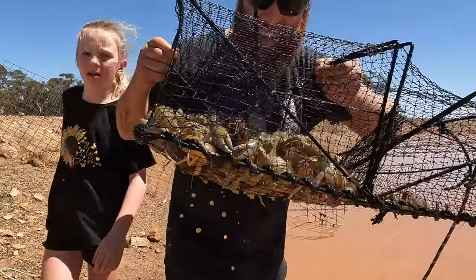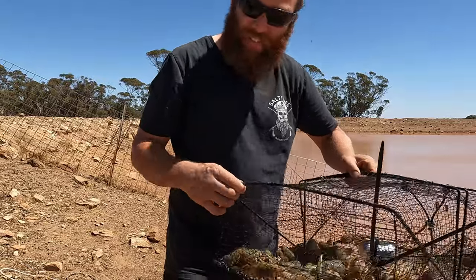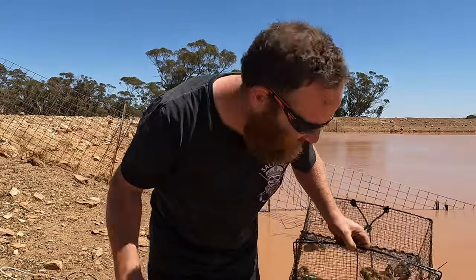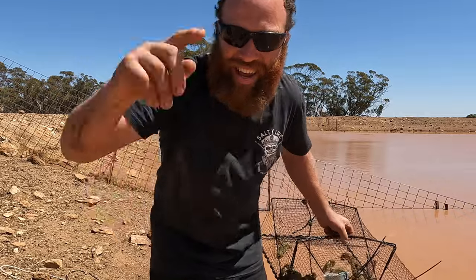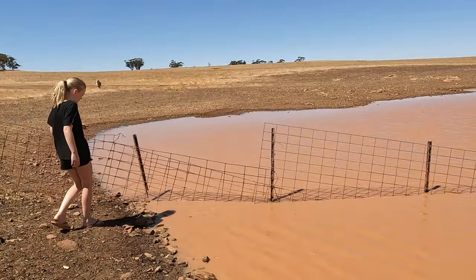There are some bass in there. Not many, but there are bass. Probably 50 or 60 in there. Alright, last net, let's get him. Lucky last net. Holly's onto it.